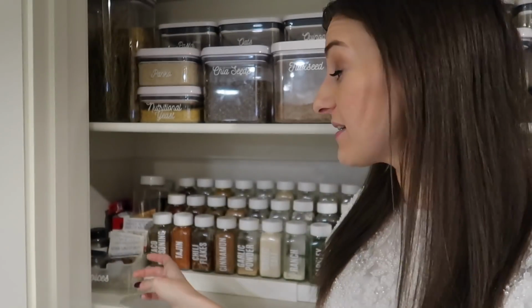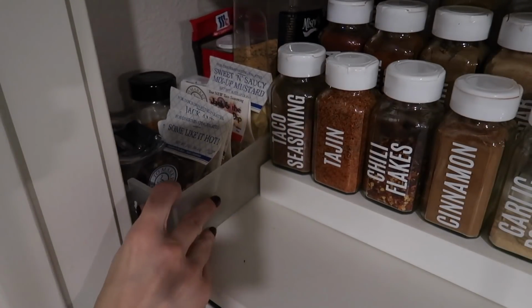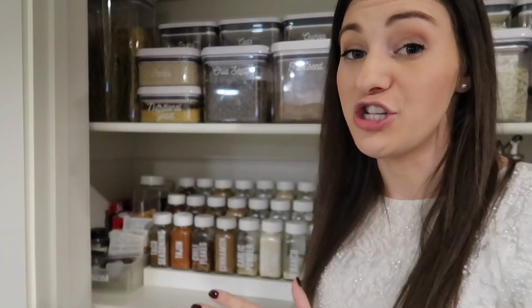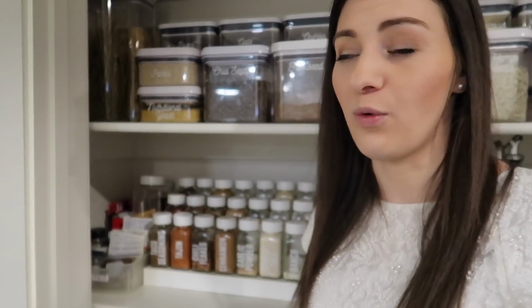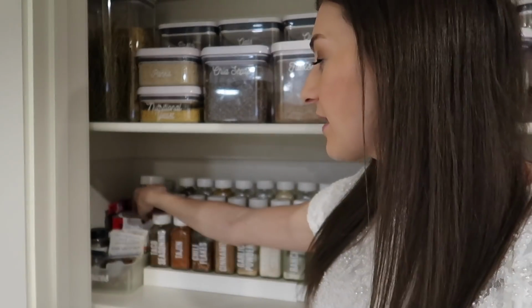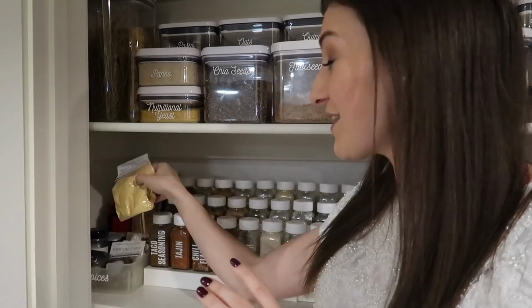I'm the one who cooks in the house, so I know exactly where to find things, so it works for me. Again, taking advantage of the sides of the pantry in that dead space, I have all of my extra spices here, so that's some backups that might fill into these, some that I don't actually have containers for because they're used less often or they're newer maybe, as well as some seasoning packets and other things like this. So great use of that dead space again.